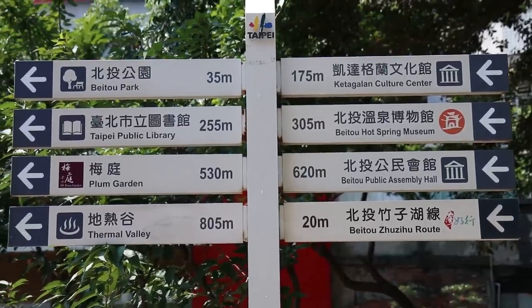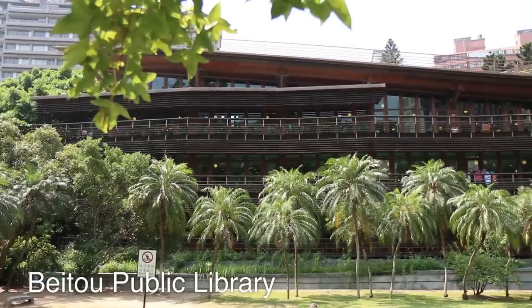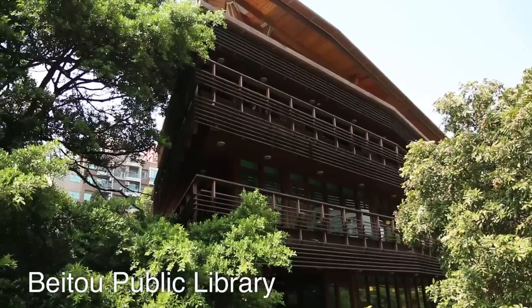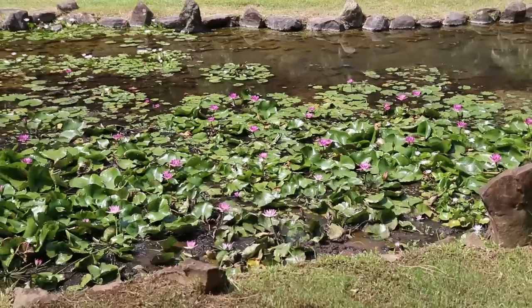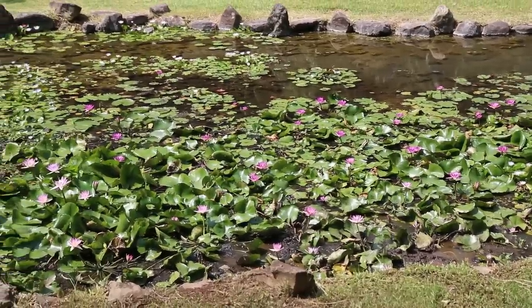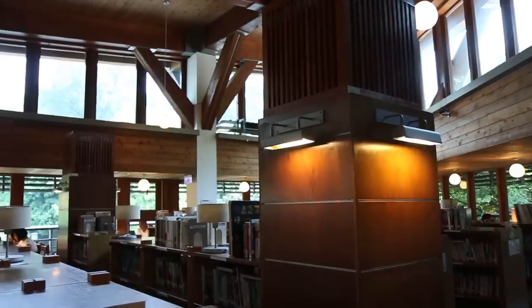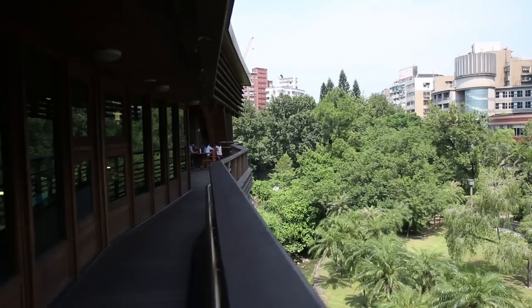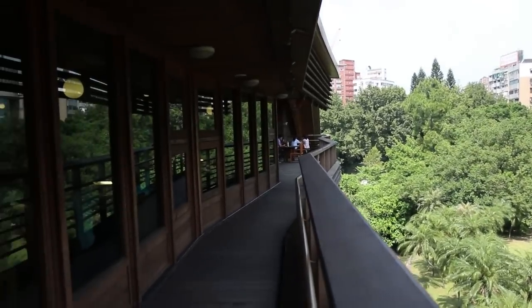The first place that we've come to is the Beitou Public Library, which is famous to visit because of its architectural design and its eco-friendly architecture. Library was cool to see. Now we are going to the museum.